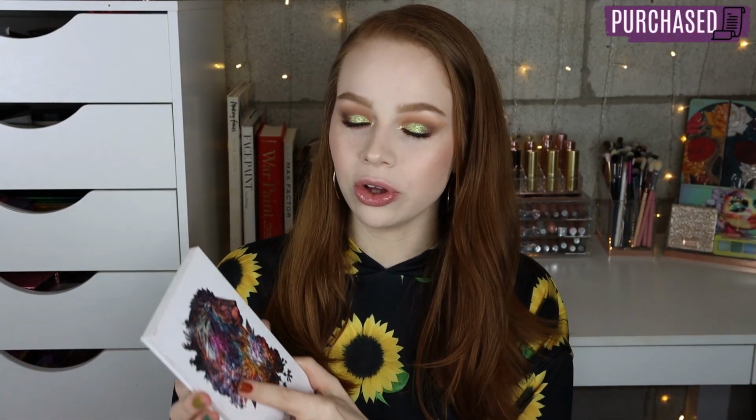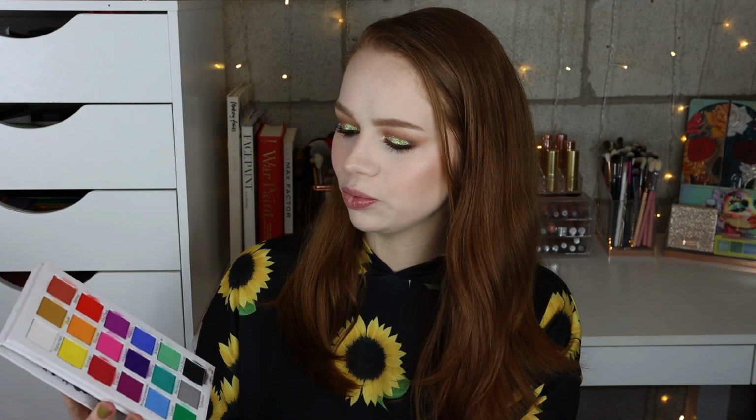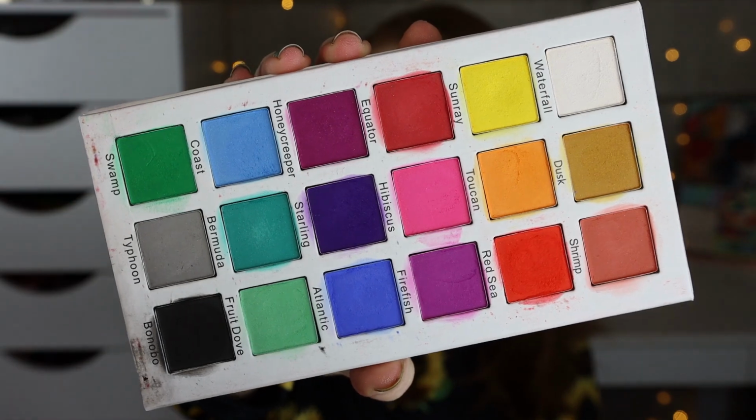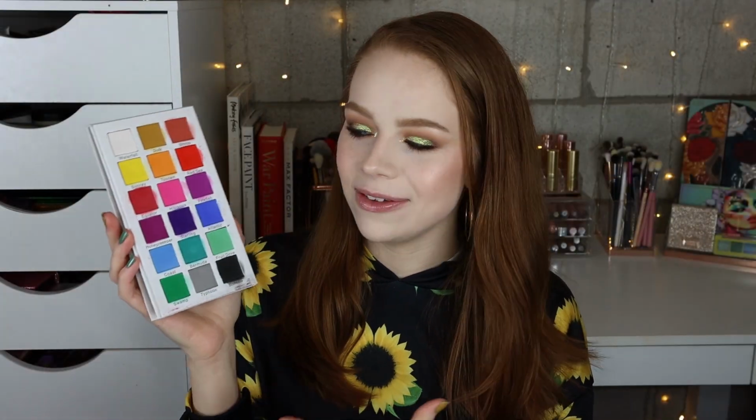So the first one is the Certify Tropical Wonders palette, which mine is kind of a mess, and this is an all matte rainbow palette. I just find this really easy to work with. It has basically everything you could possibly need to do a colorful eye look as far as matte shades go. I feel like they blend easy, they build easy. I really just like this palette as far as a rainbow palette goes.